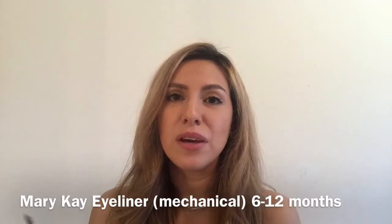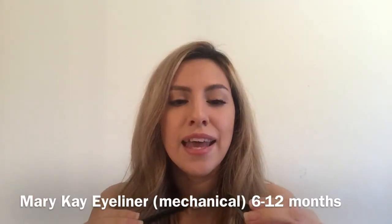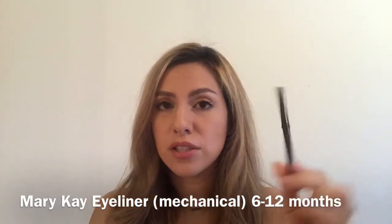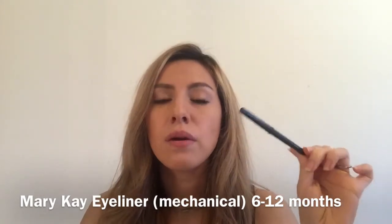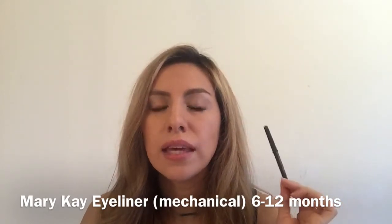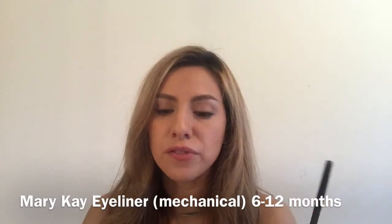I haven't really been doing a winged eyeliner that much lately just because it takes a long time, and I just decided to just do this when I want to use this one. I use the one either in MK Black if I want it to be really dark, like for nighttime, or if I'm going to wear false eyelashes, or I will use the MK Deep Brown if I just want a softer type of look.